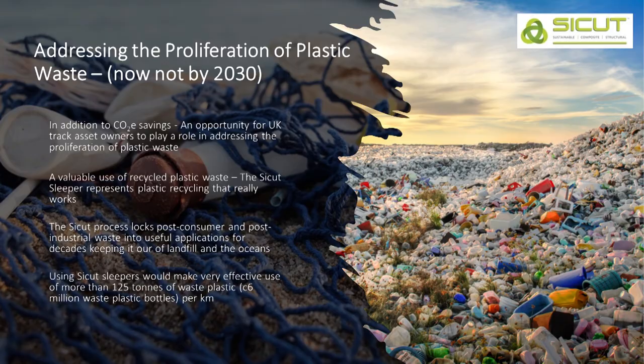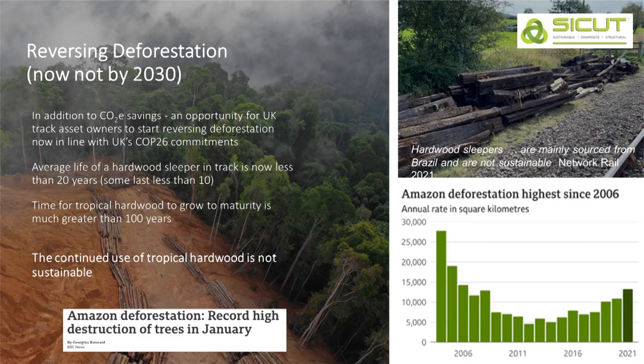Can we start to reverse deforestation now? Why are we waiting to 2030 to reverse deforestation? Why are we still buying sleepers from the rainforest when we could be using UK plastic waste to do the same thing? Whilst we have committed to that at COP26 last year, out to 2030, deforestation in the Amazon this January was worse than it has ever been in the last 15 years. So it's a huge change.